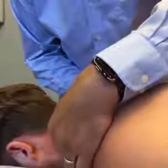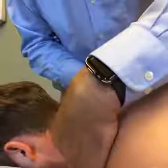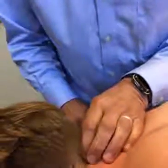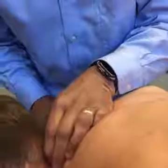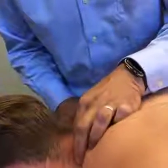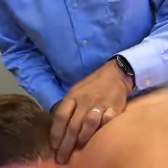Yeah, this is very tight right in here. When I squeeze in here, I can see the muscle react going right up the neck. I'm pressing in the muscle that goes right along the vertebra in the neck, right in the back here. How does that feel there? It's sore. It's sore, yeah.